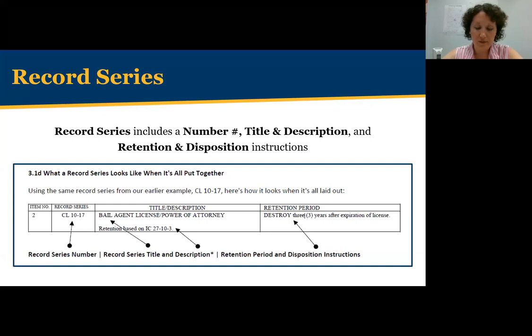There's also the title and description. It is a formal name for the category of records and a brief description of the subject or program that the records have in common, specific forms and reports that may be included, and any legal codes that affect confidentiality or retention periods. And then each record series also has a retention period and disposition instructions. It's the where, in what format, and how long the records are to be maintained, and what happens at the end of that period. So it might be destruction of records that are no longer useful, or transfer to the Indiana State Archives for records of historical value.